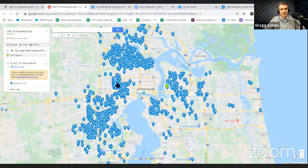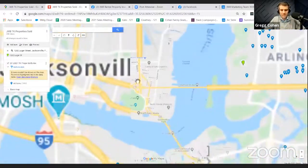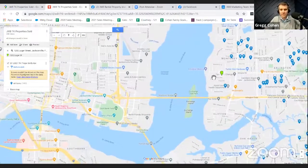This is the north side up here. This is the west side. This is the south side. And this is the Arlington neighborhood. 1202 Lugar is right here, right in the heart of Arlington. Now, downtown Jacksonville is right here. 55,000 jobs right here. So for the resident who is living there, it's a very high probability for that resident or any resident around here that they're going to be able to just jump on the Arlington Expressway right here, head over the Matthews Bridge, and there's 55,000 jobs right around here.